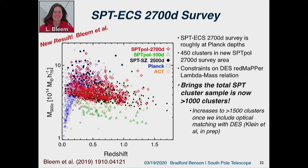In addition, last year we published this SPT-ECS extended cluster survey sample, which was this shallow 2,700 square degrees we observed with SPTpol. Red here is SPTpol, so mass versus redshift again, red's SPTpol, black is the old SPT-SZ. So it's a very similar cluster sample in terms of cluster density and counts between SPT-ECS and SPT-SZ originally. So once you add the 3 samples together, now we have in the literature over 1,000 SPT identified clusters between the 3 different surveys.